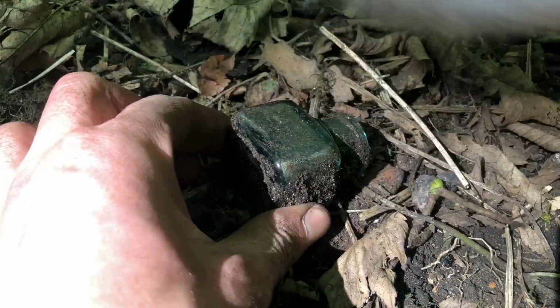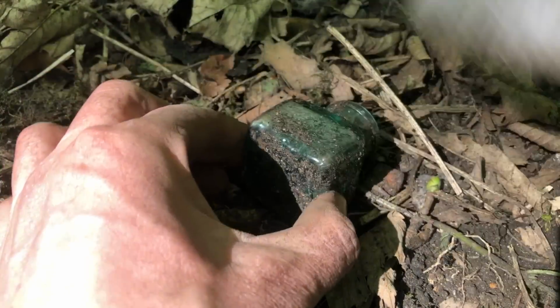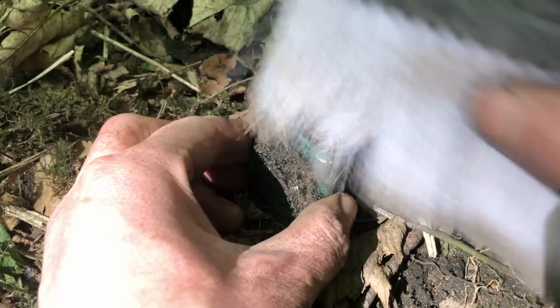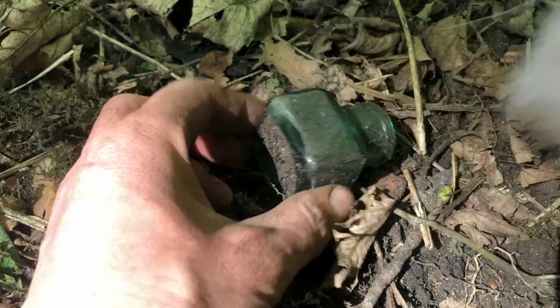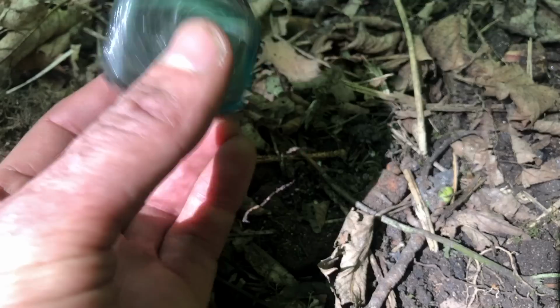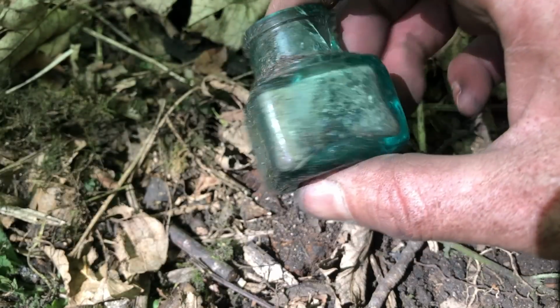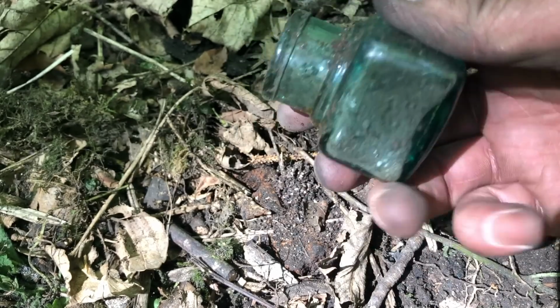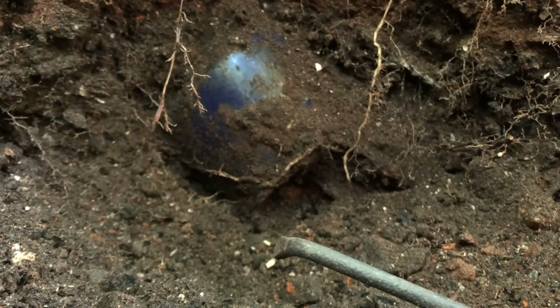Just found this. It's like a wee Fields ink and gum, but half the size. I've not seen one like this. That's cool. Half size Fields ink and gum type bottle. Ah, look, it's cracked. That's a shame. Still, nice wee find. Time to find out what this bad boy is.